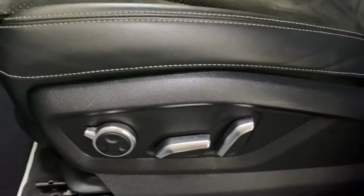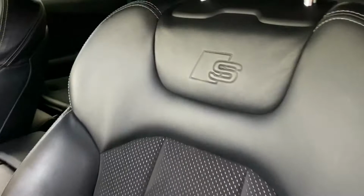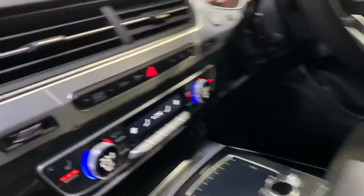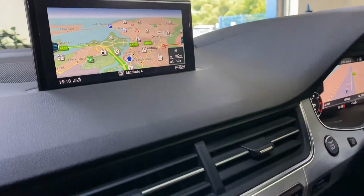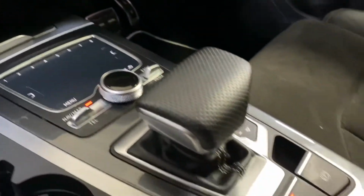Inside, got brand new overmats, multi-adjustable electric seats. Leather seats with perforated suede inserts. S line embossed into the seat, that you see. It's got heated seats. Satellite navigation, reversing camera, keyless start.